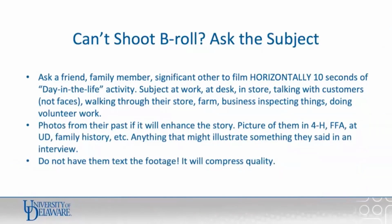If you can't shoot B-roll, maybe ask your subject to shoot some. If it's a day in the life video, ask them to film themselves at work, film panning across their desk, maybe their coworkers, the farm they work on.